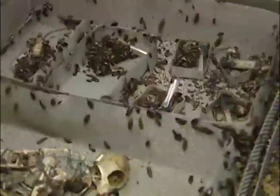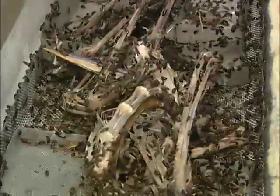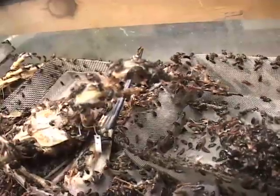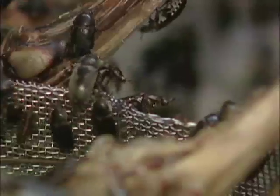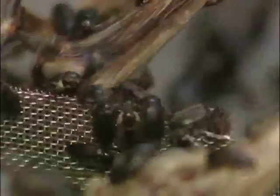put them in little baskets in these aquaria, and the beetles, the adults and larvae, feed on the meat and leave us the bones. And essentially, while we're doing work out there, these probably millions of beetles in here are basically eating away and doing work that otherwise would be almost impossible.